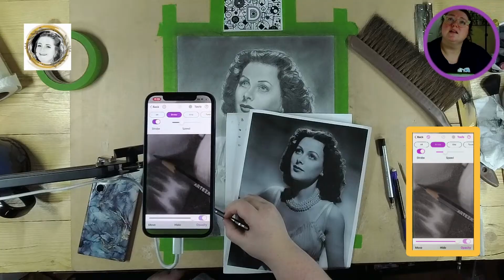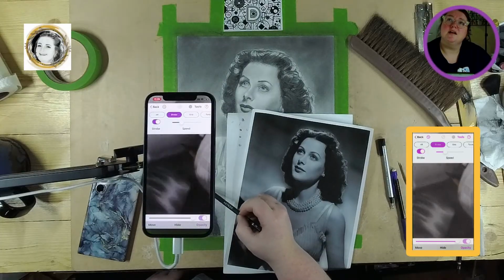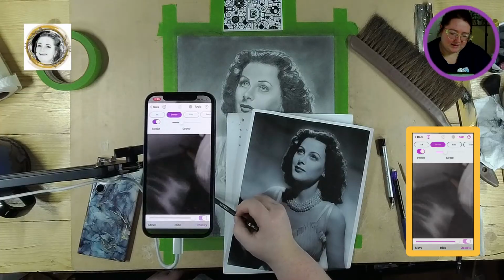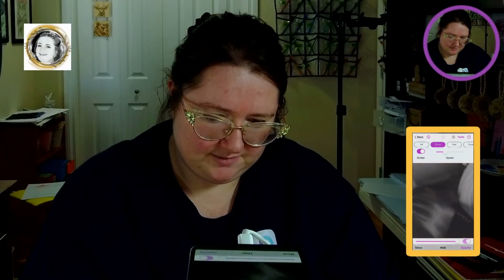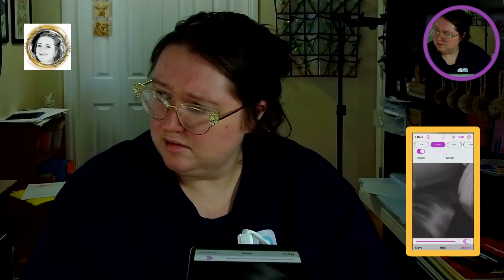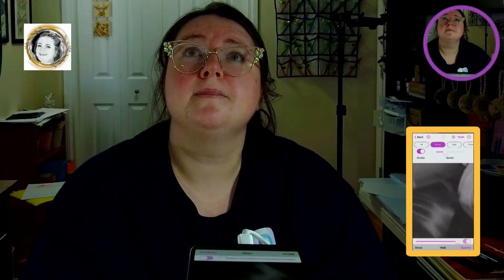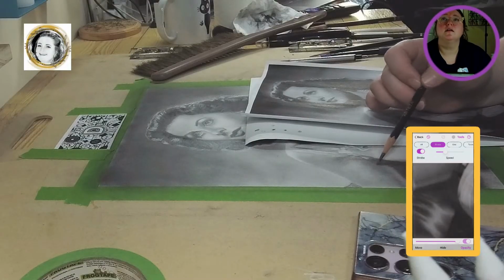So I'm going to use light pressure and circular motions, holding the pencil at the end, trying to use more of the side of the pencil rather than the tip. And holding it at the end is also helping me have a lighter pressure so I don't gouge the paper. All of this really helps with smoothing out the texture. We're just slowly building up that shadow under her arm.